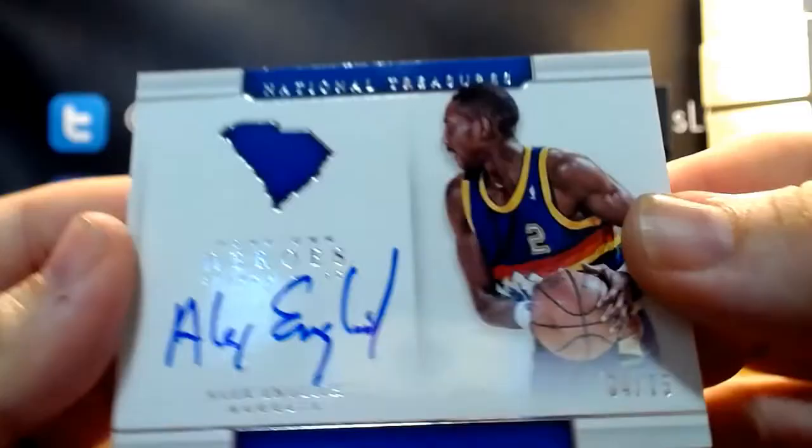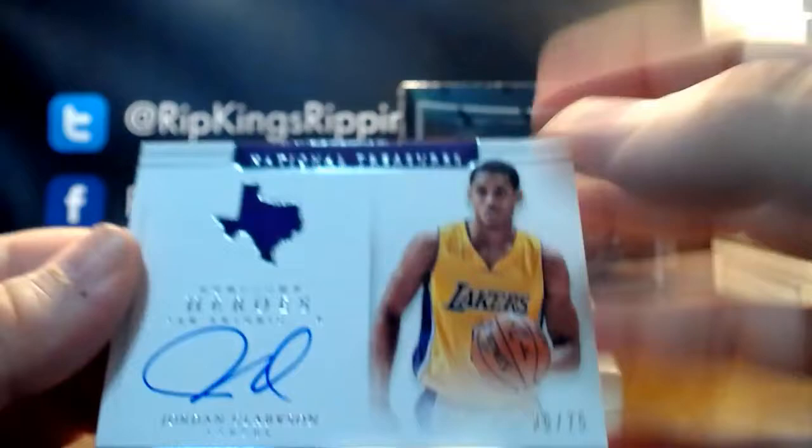For the Bulls, and we're going to go a third, wow, look at this, a third Hometown Heroes, Alex English, to 75. Not only three Hometown Heroes in a row, we're going to go four Hometown Heroes in a row, Jordan Clarkson for the Lakers. Little overkill for one box.